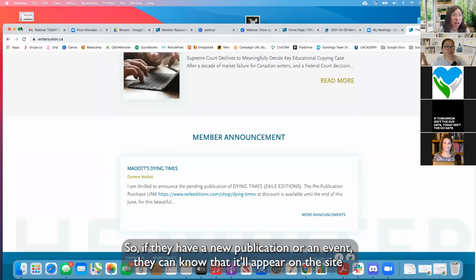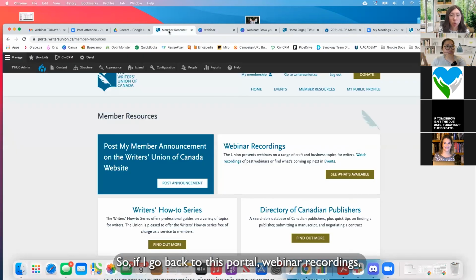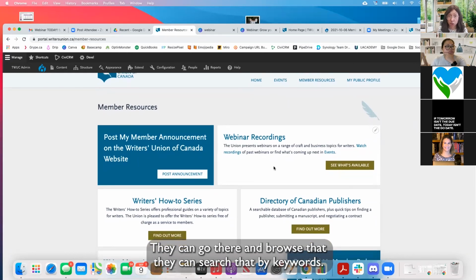So if they have a new publication or an event, they can know that it'll appear on the site under their news and events, member announcements. They can go there. So if I go back to this portal, webinar recordings, you want to have a database of previous content you've created. They can go there and browse that. They can search that by keywords.